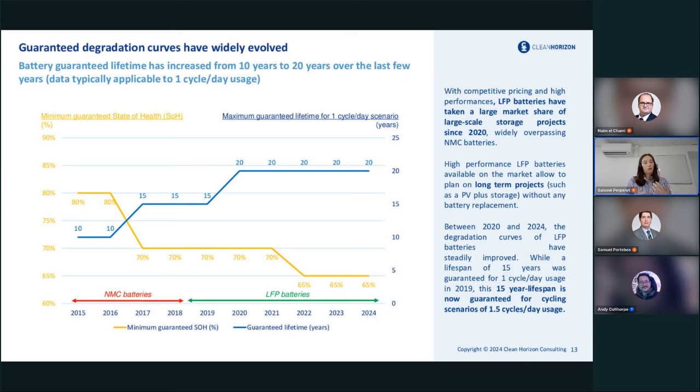And in the near future, some suppliers are aiming to guarantee degradation curves over 25 years. So there is really an improvement in the lifespan, in the state of health degradation. And nowadays, for 15 years, a project developer can imagine a project with a cycling scenario of 1.5 cycles per day. So it really shows that there have been some trends and some major changes in the product.